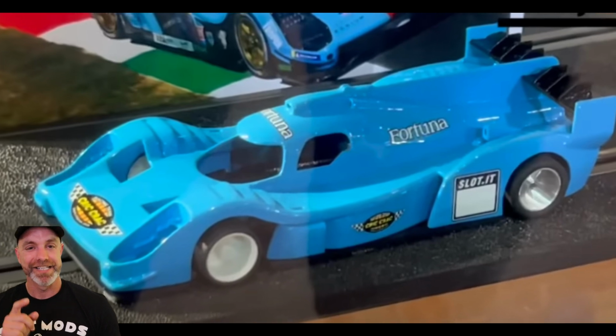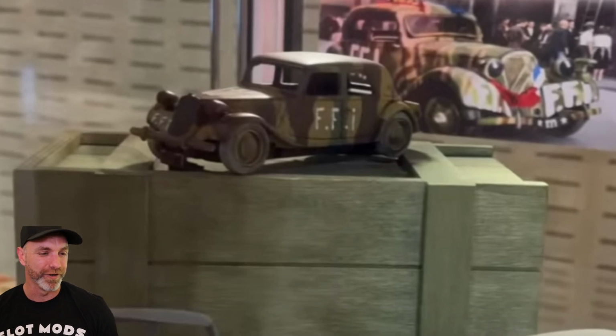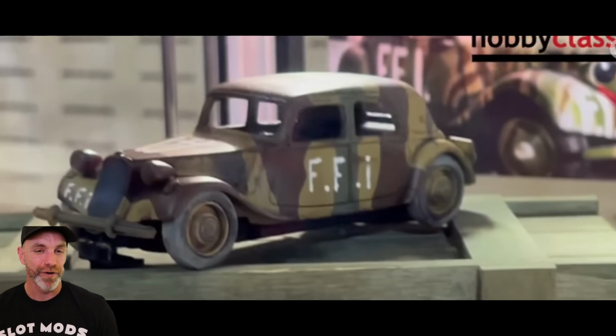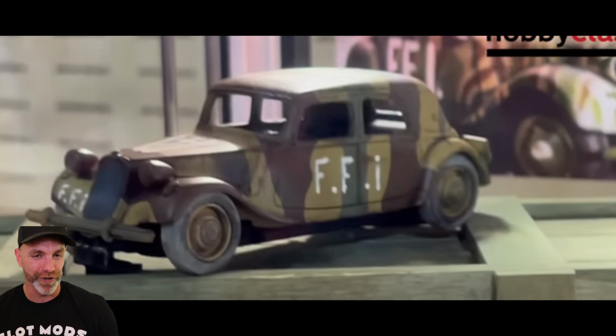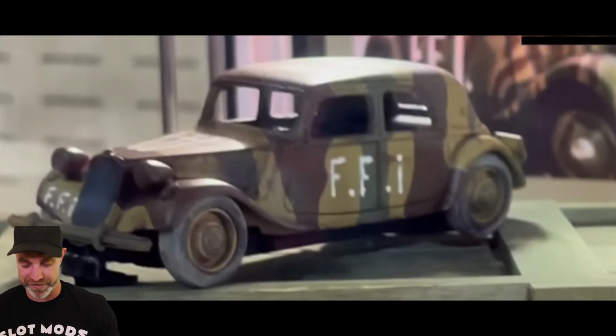The Glickenhaus. Citroen, if you're a Citroen fan, this one is awesome. Yes, it's not a race car. It's more of a, if you like it, buy it car. Well done, it's well finished. I do like it. Will I purchase it? Probably not, but I'm glad that option is there if someone likes Citroens.